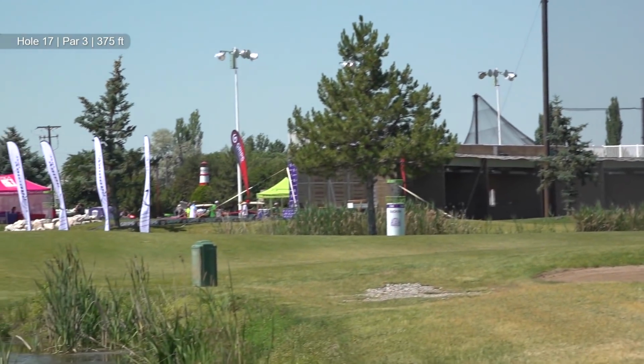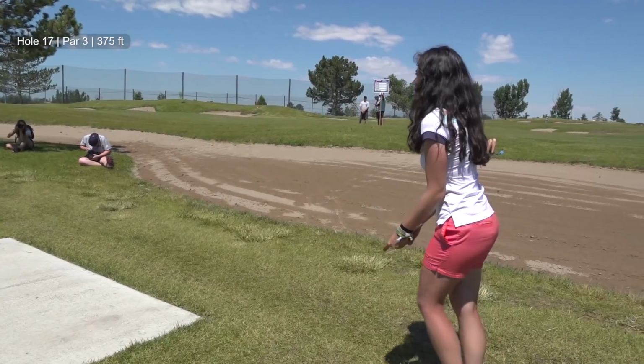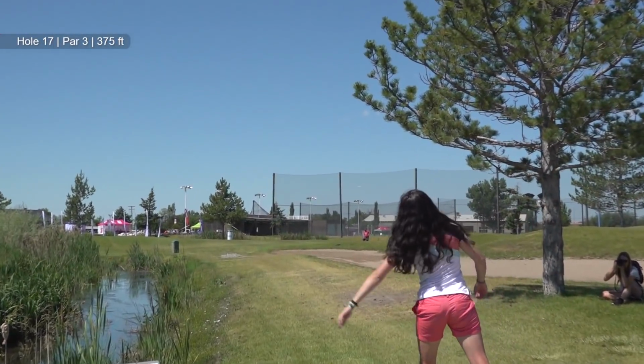Kat with a much smarter play. She hyzers out to the left. Nice hyzer. Lots of grass over there. Yeah, there's a bunch of options. I mean, I've seen the straight shot, the forehand, hyzer. Whatever you can do to get up there.